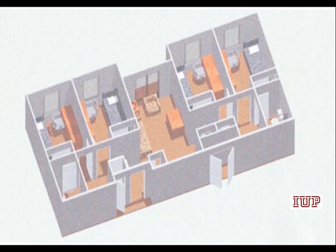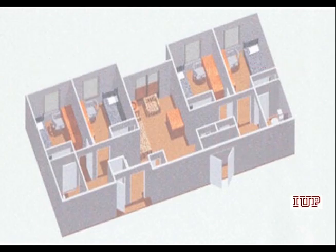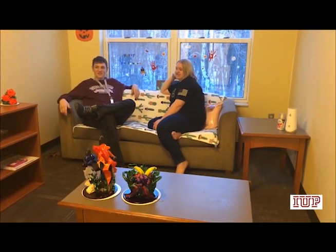Here's a floor plan to give you an idea of what most common suites look like. Each suite consists of a common area, a kitchenette, 4 separate private bedrooms, and 2 shared bathrooms. Here in the common area of your suite, you will find a sofa, an armchair, an end table, a coffee table, and a bookshelf. Each suite is equipped with Wi-Fi access and cable TV.